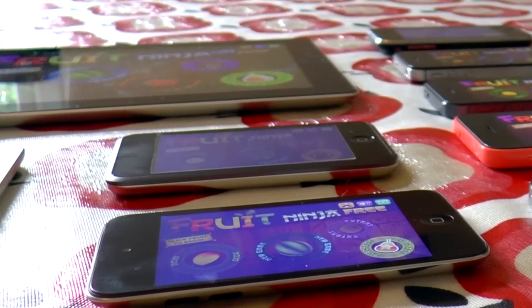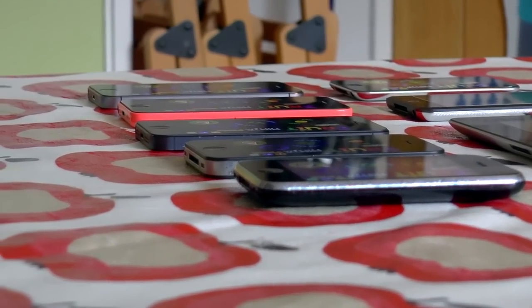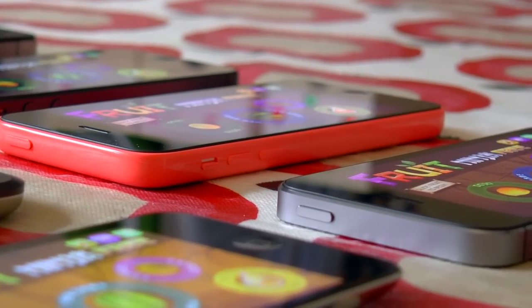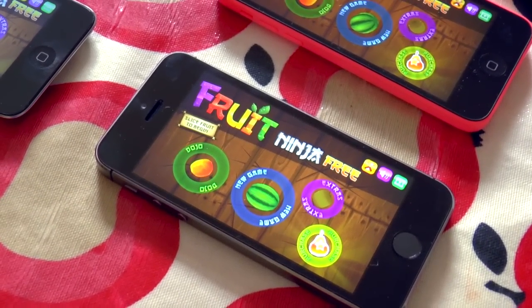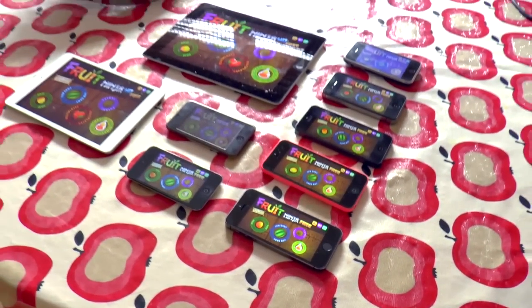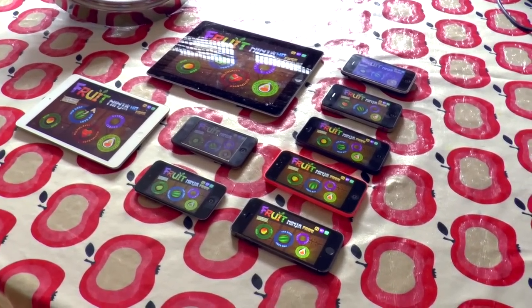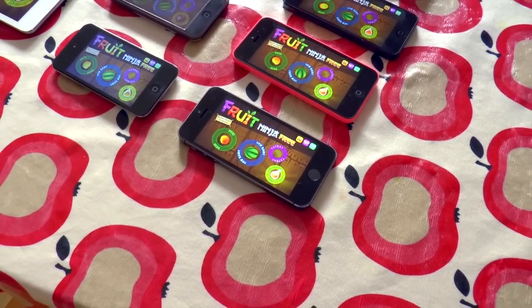And then we're on to iPhones. So we've got an iPhone 3G, an iPhone 4S, an iPhone 5 and an iPhone 5C, the new one, the new form factor, and of course the new iPhone 5S. So our battery test is going to be run with the Fruit Ninja game. Now this is the game that would run on all the devices. In addition to that, all devices will have all their wireless Bluetooth features switched on, and where we've got SIM cards, they'll be on a mobile network as well.